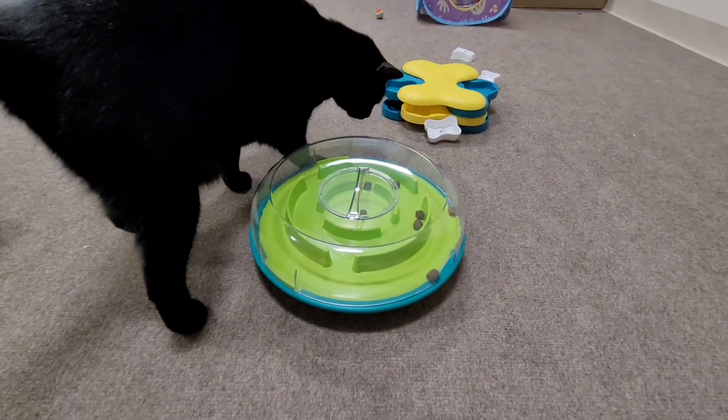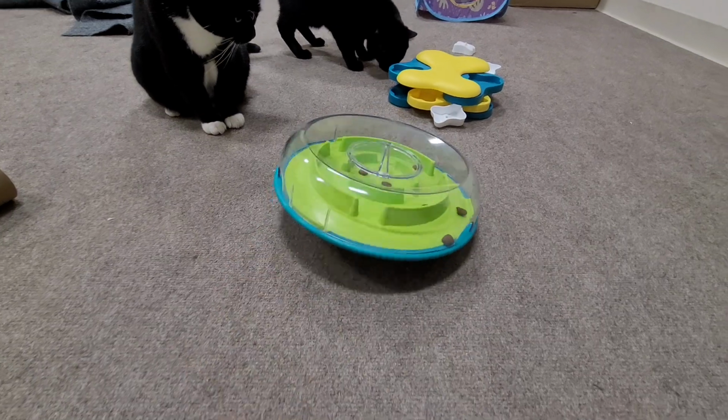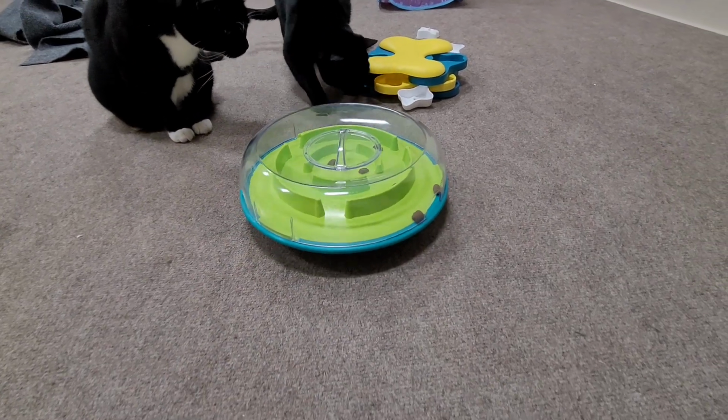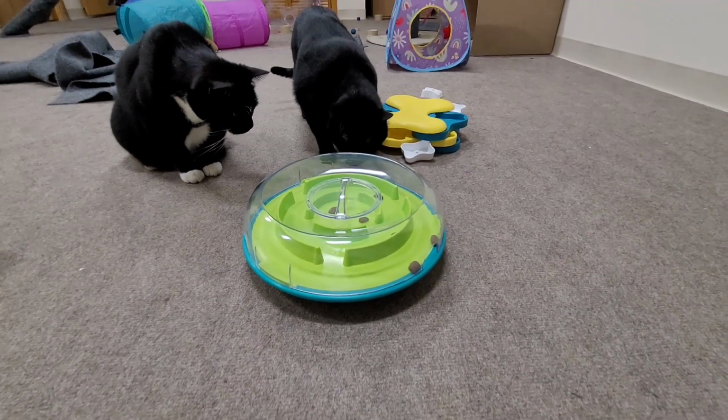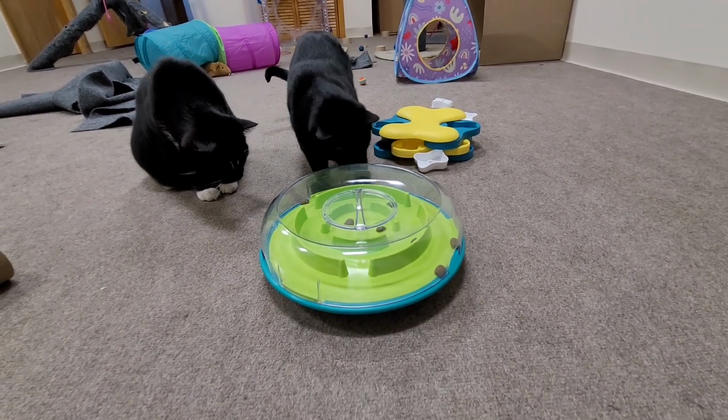That's if I put your food in here. Oh boy, that'd be upsetting, wouldn't it? There's no food in there. You ate it all. Oh, you made it worse. You gotta shake it out.